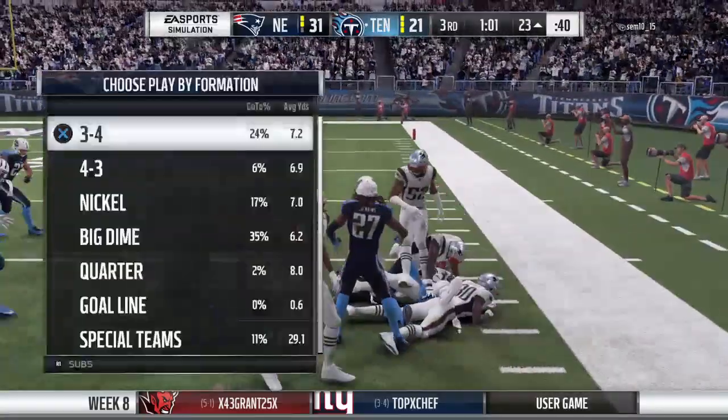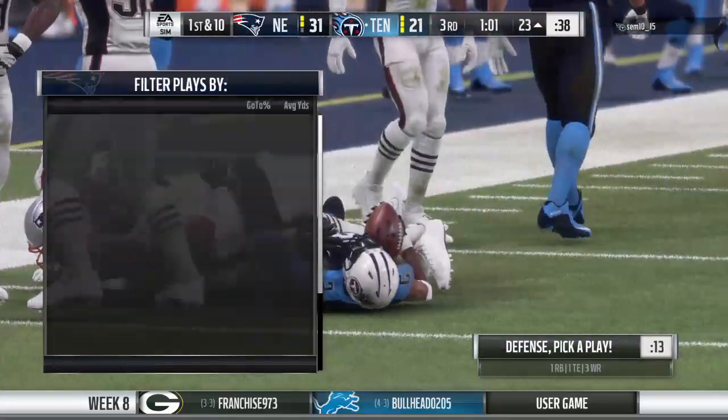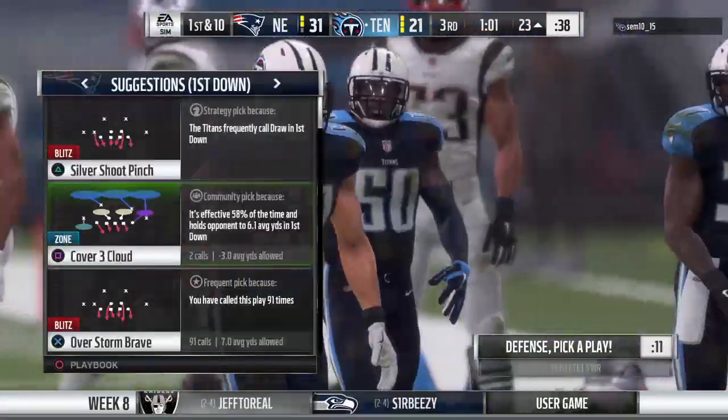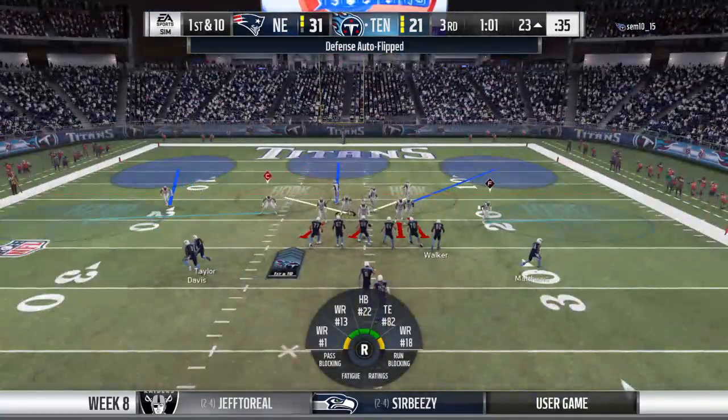Great blocking, nearly sprung him there. 28-yard return. And the Titans are going to start this drive in great field position as they take over 1st and 10. And a great spot to start this drive from here.